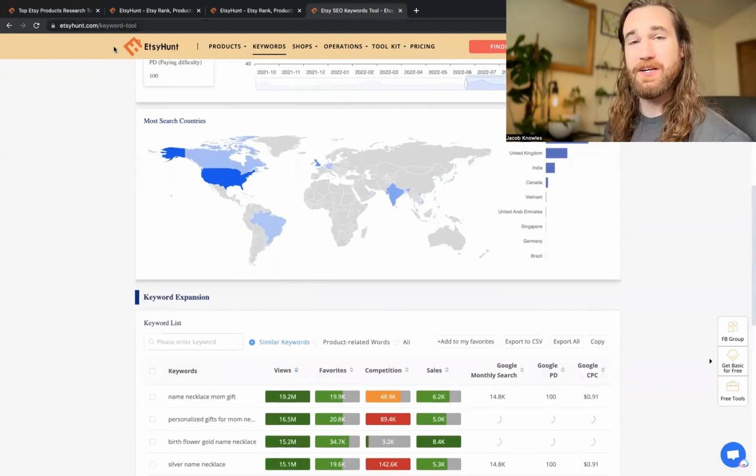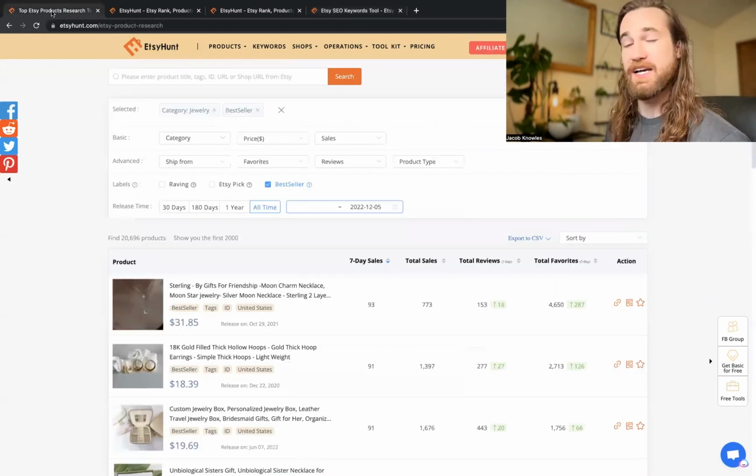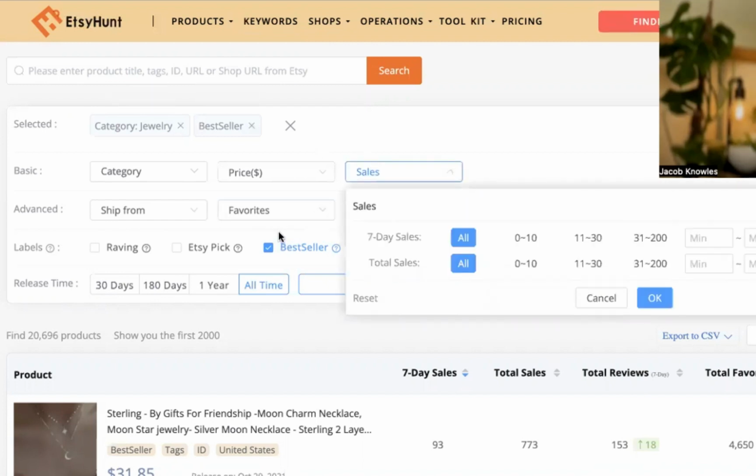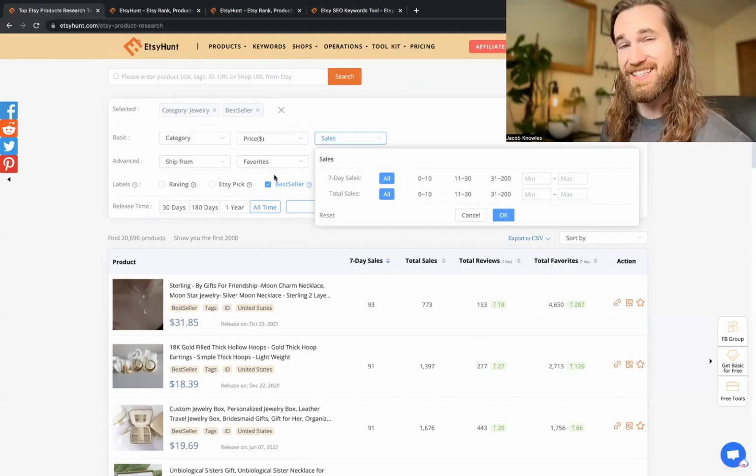So the next way that I would use EtsyHunt would be to actually find best-selling products, right? We want to find products that not only can we sell them on Etsy, but they would work really well in Facebook ads or TikTok ads on our Shopify store. We're going to use EtsyHunt's refined filters, for example, sales, reviews, and the bestseller tag to find products that are trending now, that are getting reviews now, that are getting sales now.